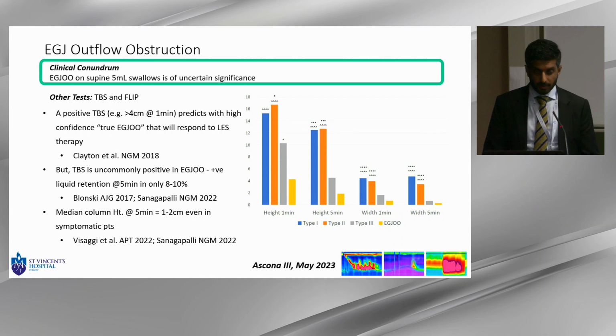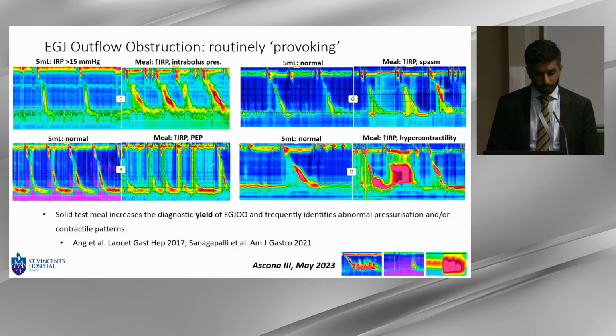And important to note that in this study, we only included symptomatic EGJ outflow obstruction, so their Eckardt scores were exactly equivalent to all the 3 achalasia subtypes. So it raises the question, is timed barium swallow less positive in EGJ outflow obstruction because it's a less severe condition, or is timed barium swallow actually missing cases?